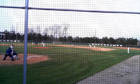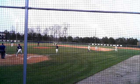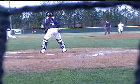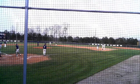Turner Edwards looks in. Throws to the plate, hit by the shortstop and third baseman. In between them comes the runner. He holds up. It's a base hit. So now the bases are loaded with 2 outs.